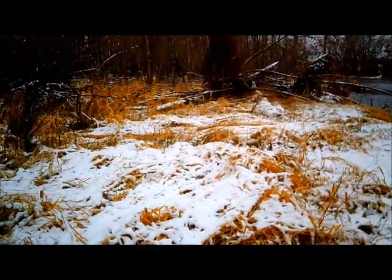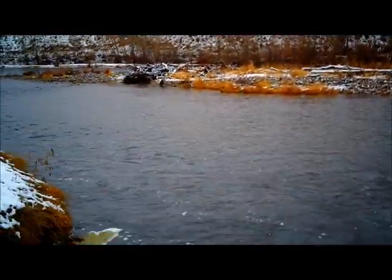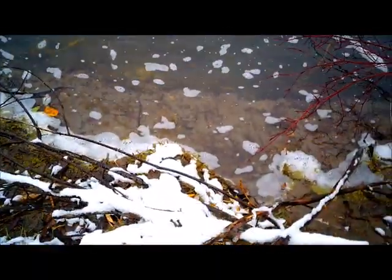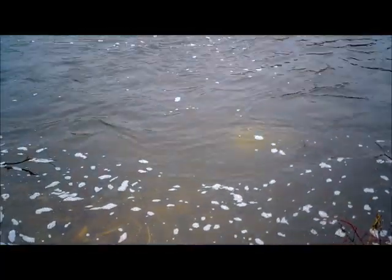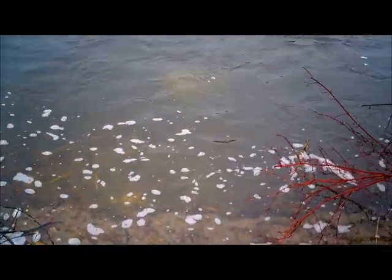Woke up this morning and things look a little bit different. It was snowing all this morning and part of last night. This is where I caught that beaver yesterday, and looking at it, my trap is gone from where I left it. That bag of rocks is way down there. I don't know if you'll be able to see that or not, but I'm guessing I probably have another one. Turn this off and I'll find out.